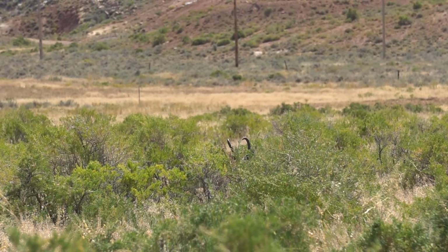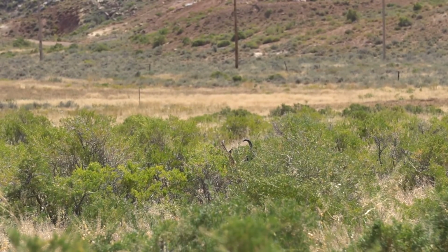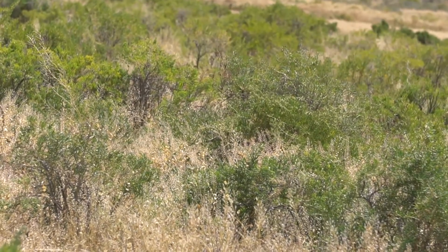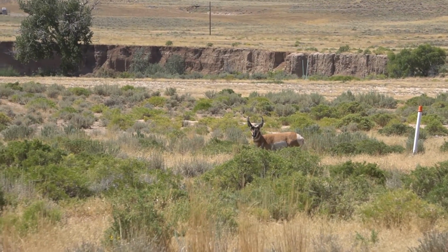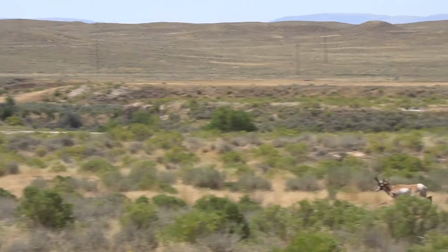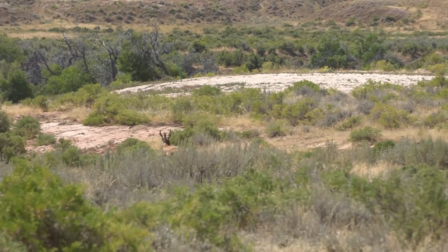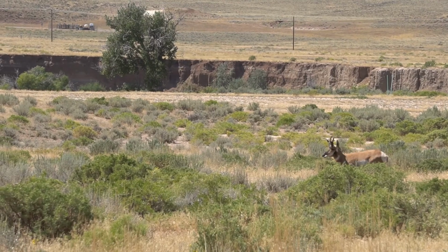Stands up. Finally, after the third attempt to get within bow range of the antelope that we had shot earlier, it all came together. Right on top of his back. Whacked him! Great shot! Good shot, Dad! Maybe.